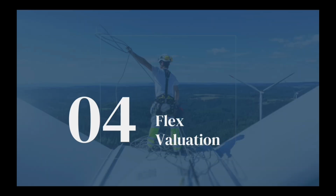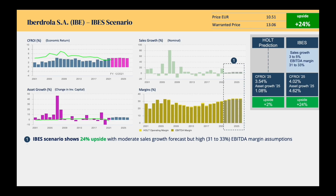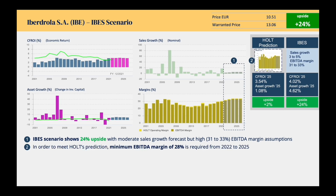So next, I use HOLT Flex Valuation to further test the models for both companies. Starting with Iberdrola, I loaded the IBES scenario, and it returned a 24% upside, in which it assumes a modest sales growth of 3 to 5% and an EBITDA margin of 31 to 33%. Now, to better understand the basis for HOLT's prediction, I further stress tested the IBES model by decreasing the EBITDA margin, and I found out that in order to meet HOLT's prediction, EBITDA margin needs to go down as low as 28%.